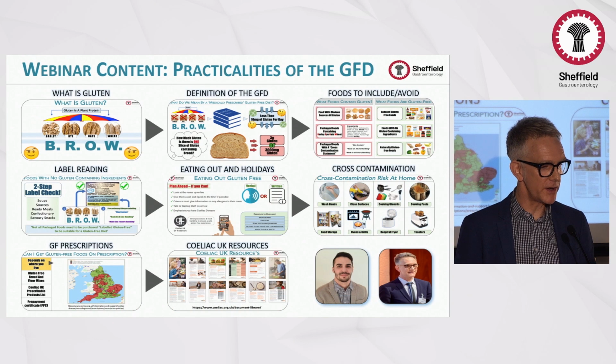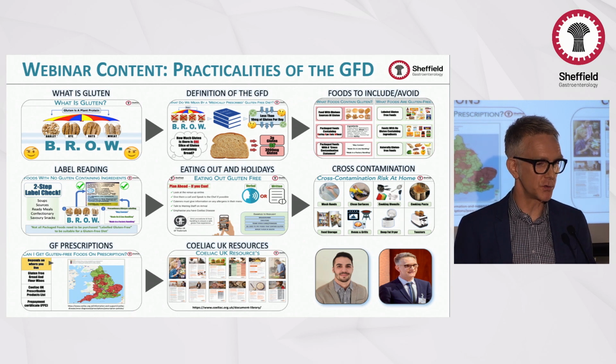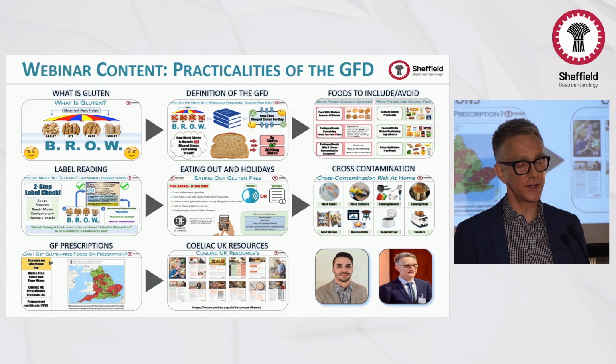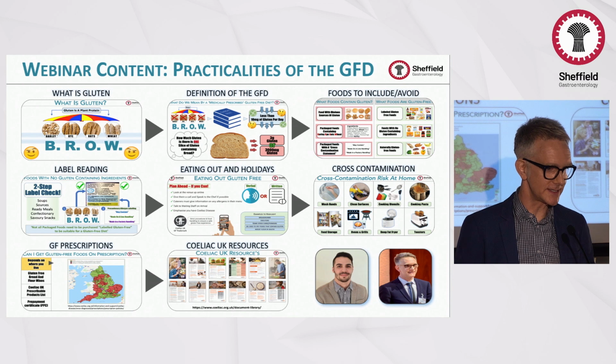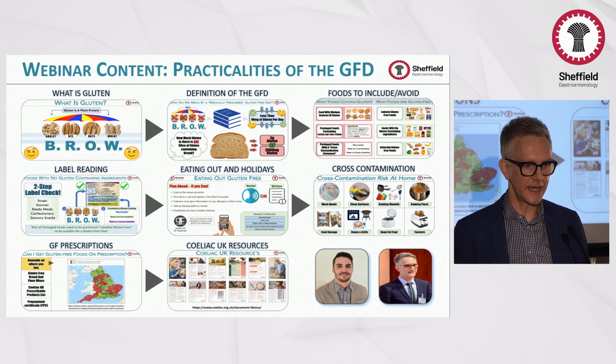Again, a busy slide, I'm sorry, but Christian and I then lead patients through a specific pathway through the gluten-free approach. So what is gluten, how we define a gluten-free diet, which is very important, foods to include, as well as label reading, navigating social situations, which is so important to this cohort of patients. We need to be very specific that it's not just knowledge, it's how they manage social situations, as well as limiting cross-contamination, the availability of prescription where that's a possibility, as well as Celiac UK resources. So we walk people through this step by step in this webinar.